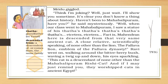Now he tells me another fact: if you see it scientifically, we also know that cats come from the family of lion. The Pallava lion, emblem of the Pallava dynasty. Now, on the emblem, on the royal sign of this Pallava dynasty, they might have the lion drawn on it.